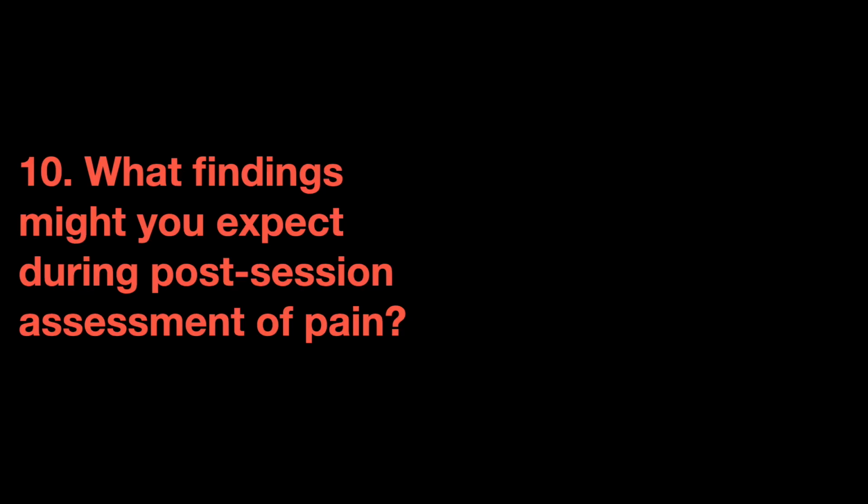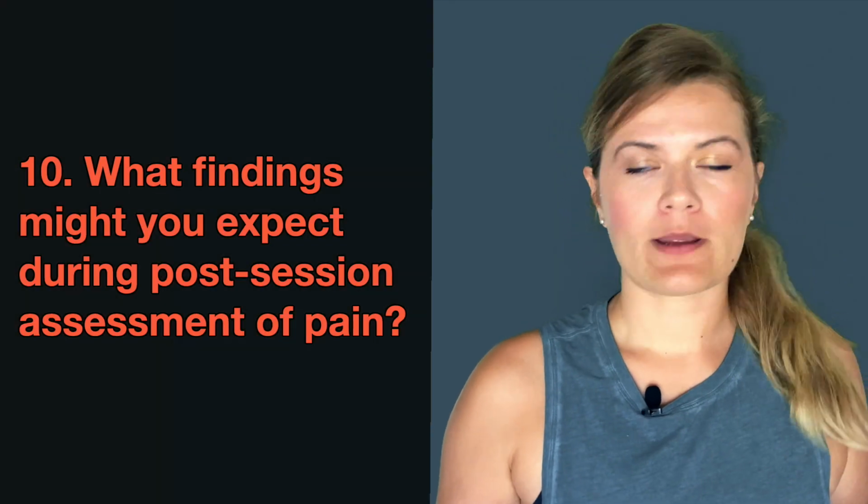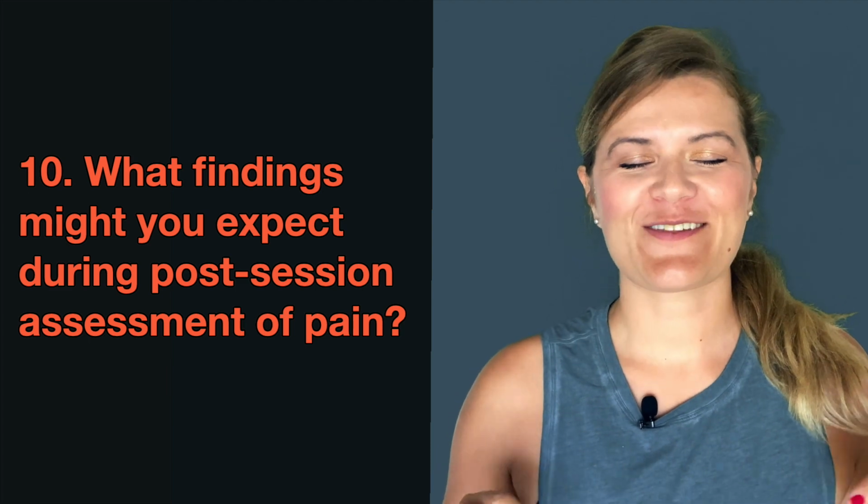Okay, so question 10 is, what findings might you expect during post-session assessment of pain? I think what this question is asking is, what will the client feel after the massage treatment, basically? So you're assessing them when they get off the table. Awesome if you have the time to do that, and having a conversation with them to see how they feel. So this is a tricky one, honestly, because it could go two ways. They might be sore.